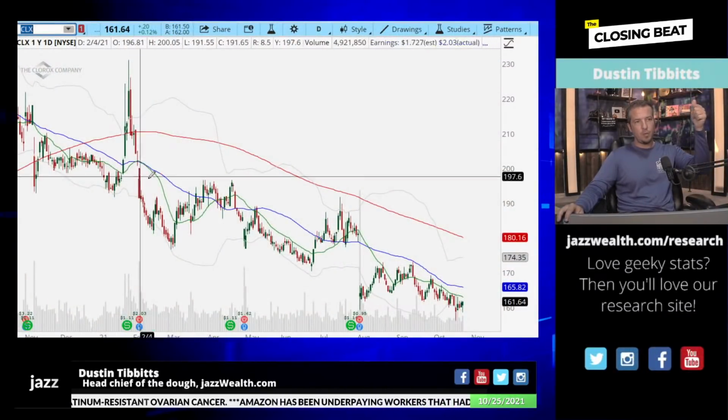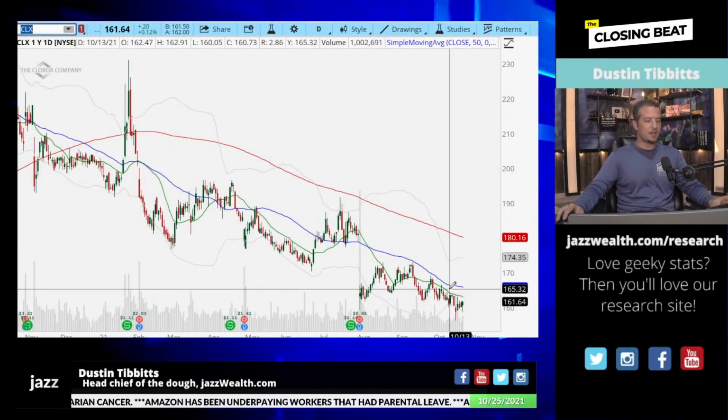Clorox paying $1.15. Well, you'd have to be in it by now. Sorry about that. They're paying $1.15. Doesn't really help you there because look at it, $1.15 is not going to help. It's down a whole lot more than that. It's a tough one there. I didn't mean to bring everybody down. I'm sorry.